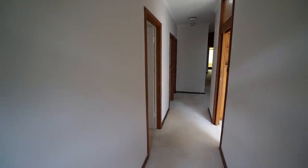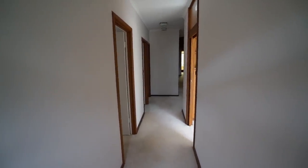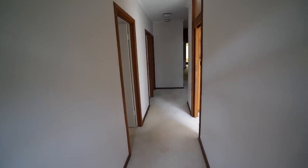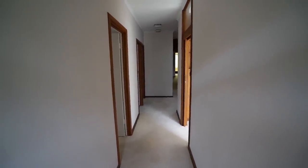What's happening, guys? We are in a cool 70s home. This place is going to be bulldozed soon, so I'm going to show you through. Been getting some 60s homes lately, so it's good to get a 70s one to keep the catalogue moving up through the decades. So let's check it out.